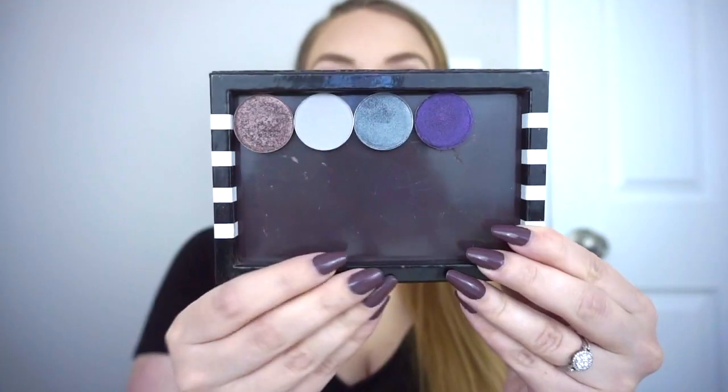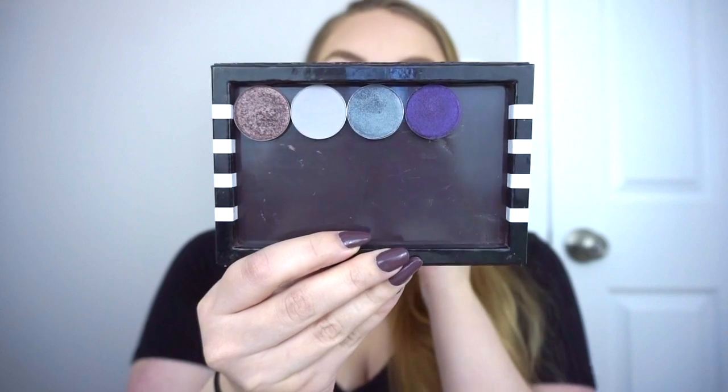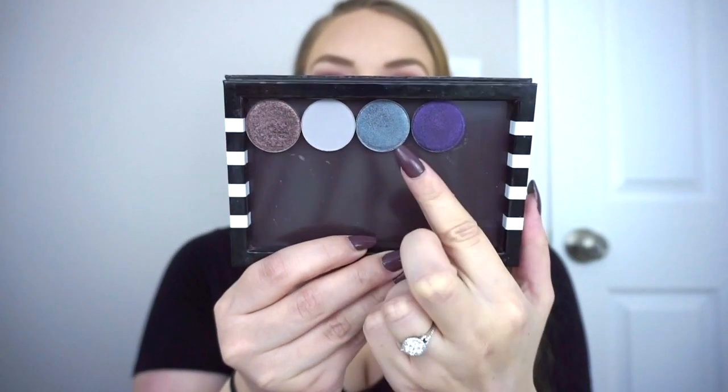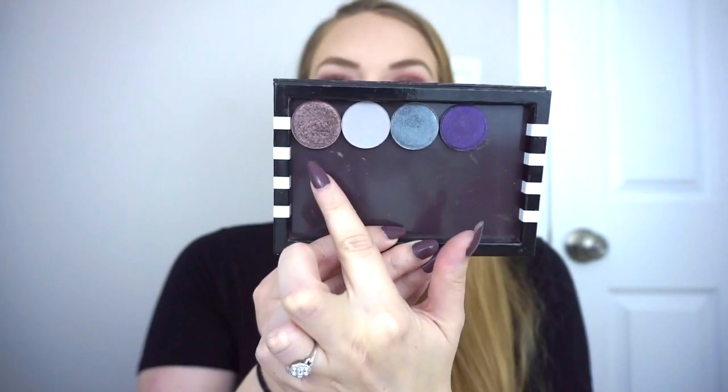Then I have these 4 single pan shadows that I'm decluttering. These are from Sydney Grace, Success, Storm Clouds, and Jolly. And this is Anastasia Chocolate Crumble. So for the Anastasia shade, it almost just feels like it is sealed over. It's very hard to even get the product to show up in a swatch, much less on the eye.